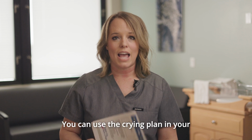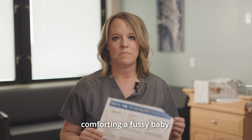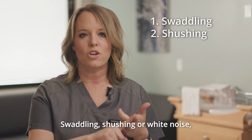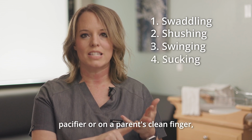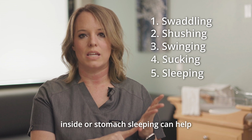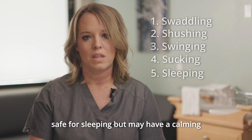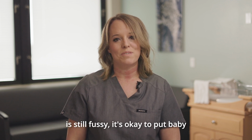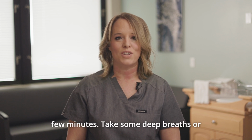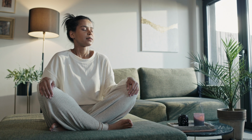You can use the crying plan in your discharge packet, or it's helpful to run through the 5 S's of comforting a fussy baby: swaddling, shushing or white noise, swinging or rocking, sucking on a pacifier or on a parent's clean finger, and side or stomach sleeping can help soothe your baby. Stomach position is not safe for sleeping, but may have a calming effect if you're watching baby. If you've tried everything and your baby is still fussy, it's okay to put baby down in a safe place and walk away for a few minutes. Take some deep breaths or listen to some music and remind yourself that this will not last.